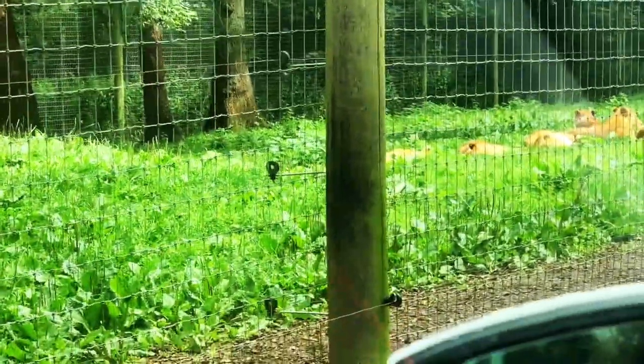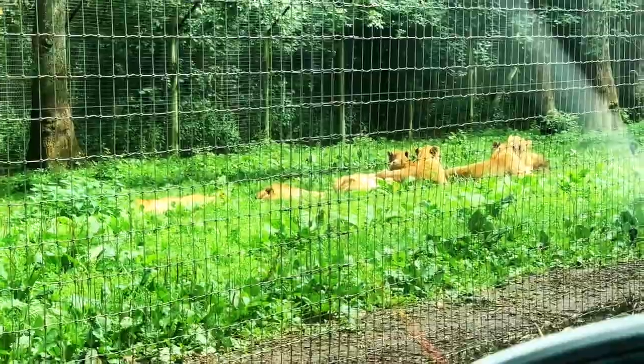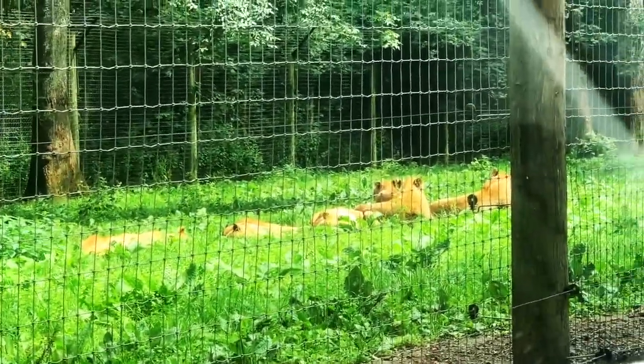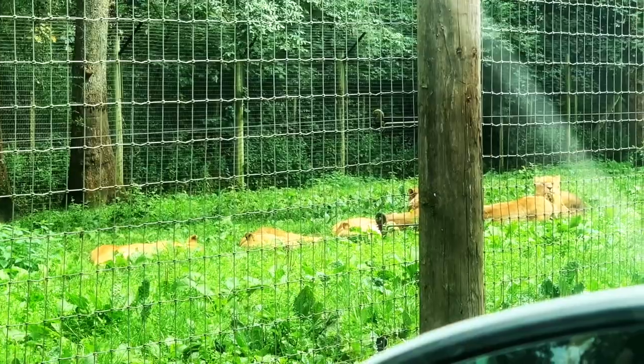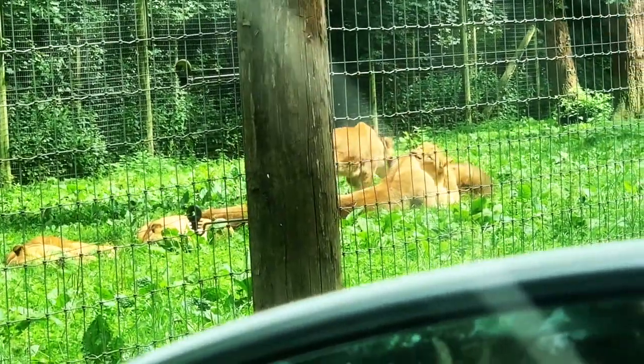So now we're getting to the lions. Here you'll see there are about four or five female lions, and then there is a male, and he seems to be laying down whilst all the females are out there watching for him. Quite cool actually, you can kind of see what's really happening out there in the wild, right in front of you.